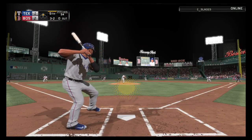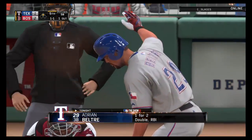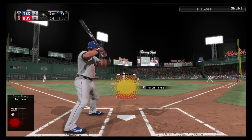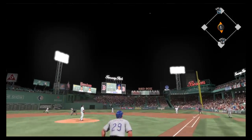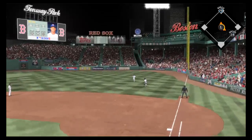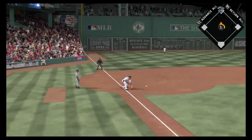Has to be thinking strikeout here. Swing and a miss on the fastball, and that's the first out. Adrian Beltre steps in, working on a 1 for 2 game so far. And he gets under this one as the ball is skied into very shallow right. Ramirez backs up and takes care of it. 2 away.